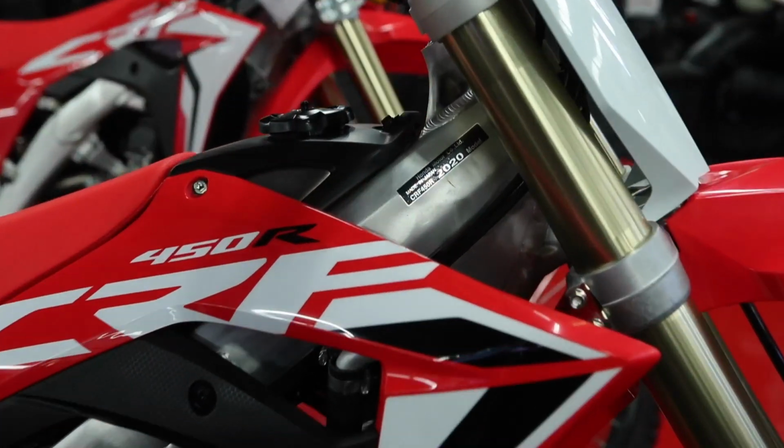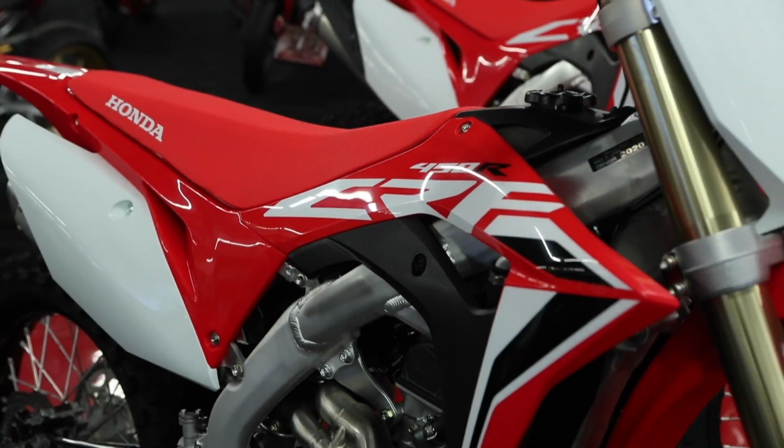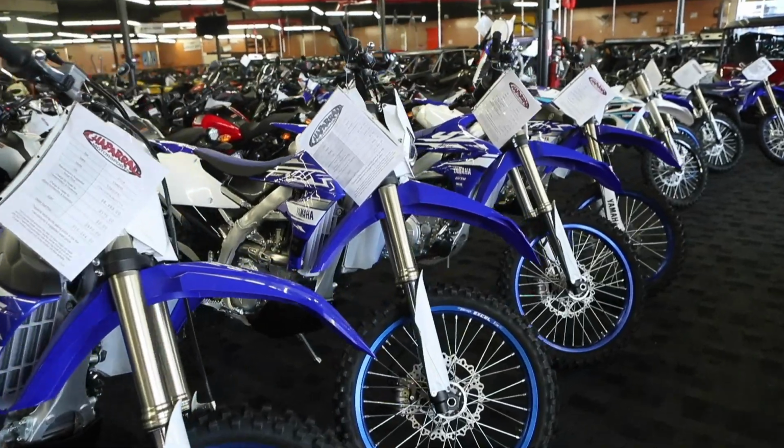So I took all these bikes, broke them in myself, and re-prepped them. We entered the shootout with about an hour and a half on each machine. I went through and dynoed them and weighed them. And now we're in the middle of our test phase.